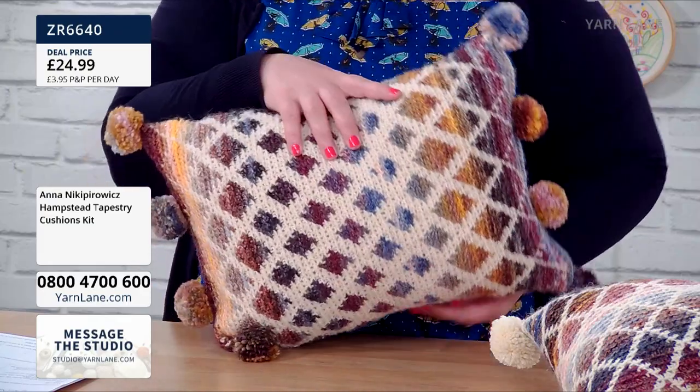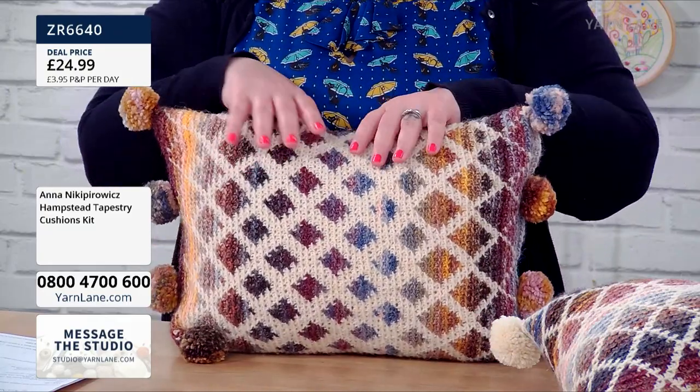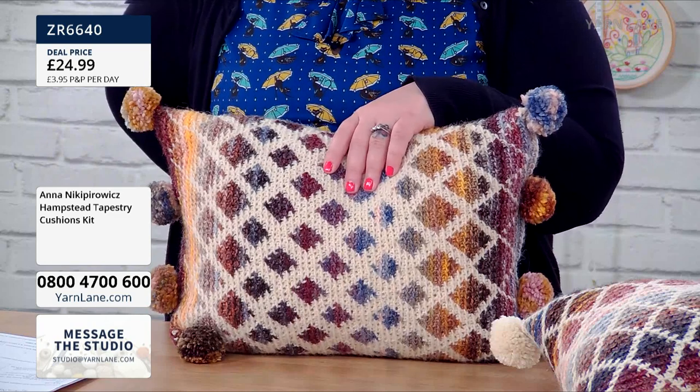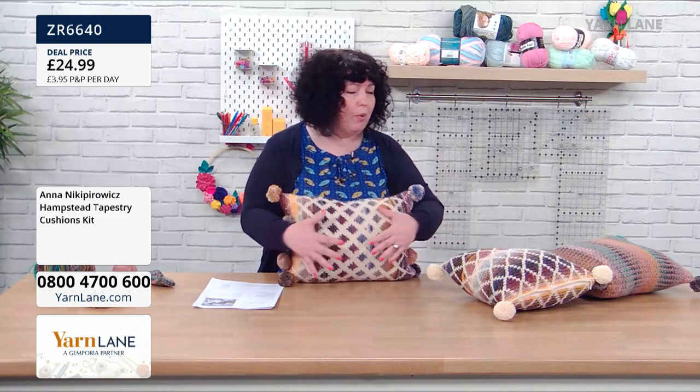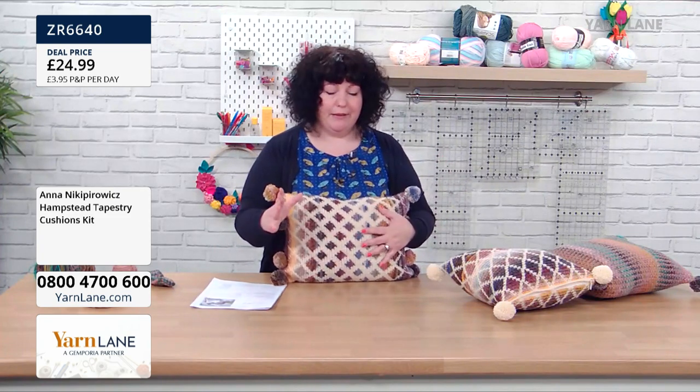And the size is very useful because I always use this kind of size on my back when I'm sitting and crocheting all the time. If you sit a lot and crochet a lot, it's very good for the small of your back, actually. So it's a perfect size cushion. But yes, let's talk about crochet.